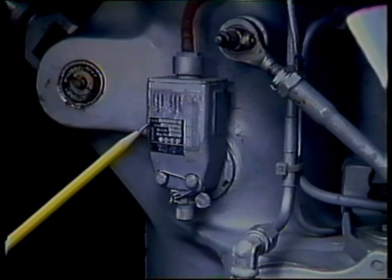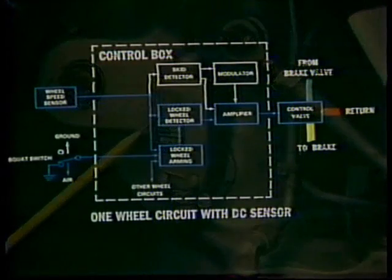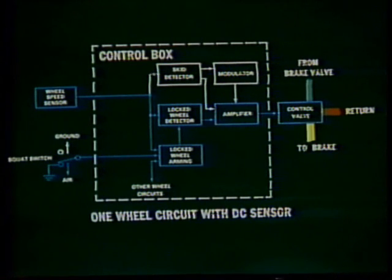A squat switch on the landing gear will hold the locked wheel arming circuit energized before landing, so the locked wheel detector will hold the control valve in a dumped position so the brakes cannot be inadvertently applied before touchdown. But when the wheel spins up on touchdown, the voltage generated by the wheel speed sensor will override the squat switch, and the brakes may be applied even before the full weight of the airplane is on the struts.